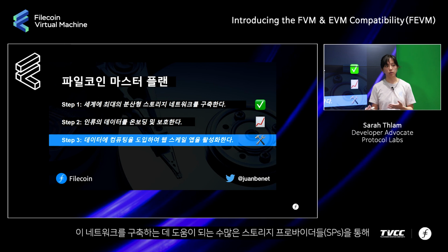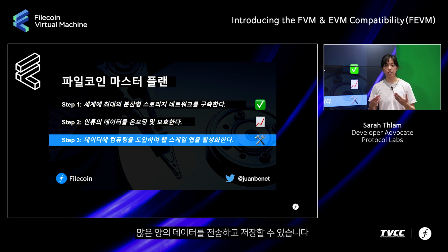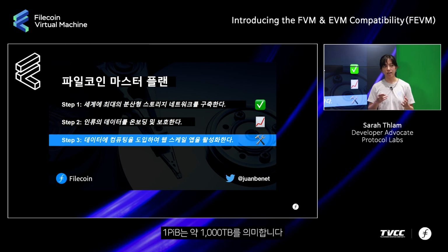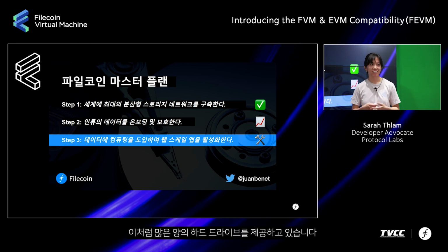And so you are able to transfer large amounts of data and store it with a whole bunch of storage providers that are helping to create this network. So as of today, we have about 280 petabytes of data committed storage on the network. And that translates, 1 petabyte is about 1,000 terabytes. So that's a lot of hard drives, to give you a sense.